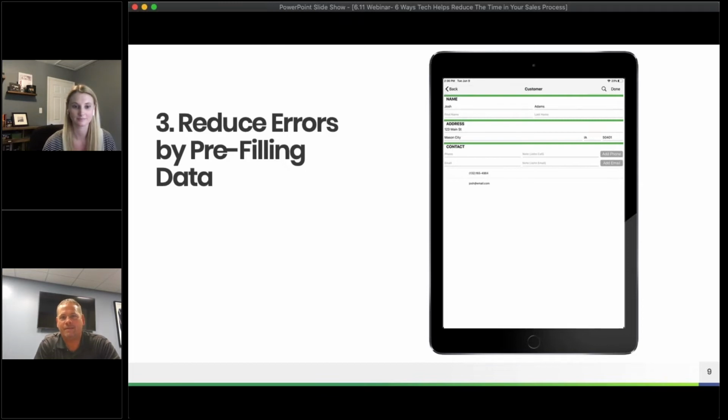It just doesn't happen. So even the name, right? You put someone's name in there once. You don't have to worry about their address and their name and their zip code and their phone number. It's in there once. Leap does the math for you.